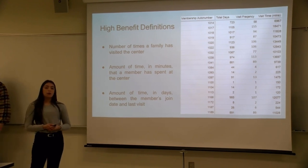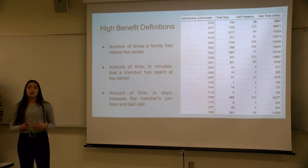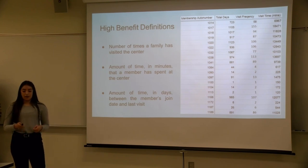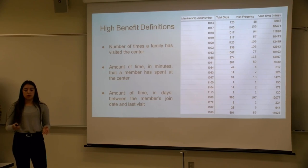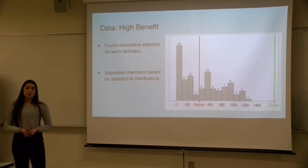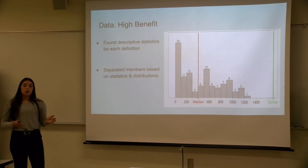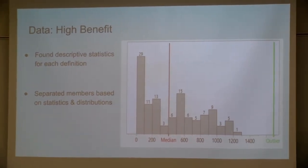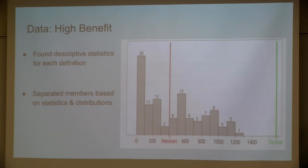And the last being the total member days of the family. So that was calculated using the membership data, where it had the date when they first came in and their last day that they were there. And so we just calculated the total days between those two days. And so for high benefit, for each definition, we found descriptive statistics, and we divided up the groups based on these statistics. And so for each definition, we wanted to use everything above the upper outlier to ensure that everything above that was defined as high benefit. But for this example, this is total member days, and we can see that our outlier doesn't contain any data points. So we actually used the median for this one so we could get more people in our definition for total member days.